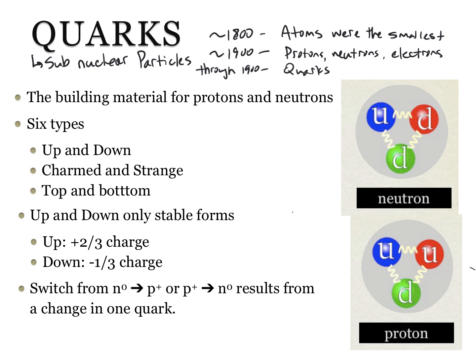Of these 6 types, only up and down form stable quarks. The charmed, strange, top and bottom are created in particle accelerators. They are identified and then instantly turned back into energy, matter converted to energy, as we talked about previously. And so of these 6, up and down are the only ones that seem to stick around and are stable. So from that, we have interesting charges assigned to each up quark and down quark. An up quark is positive 2/3 charge, where a down quark is negative 1/3 charge.